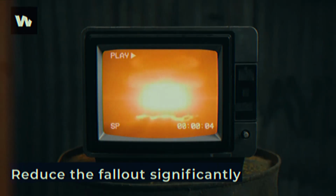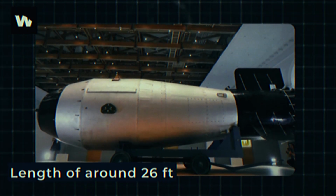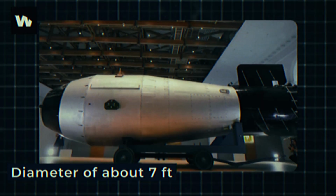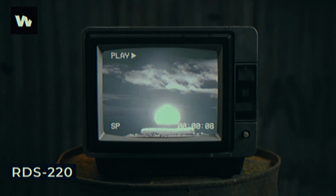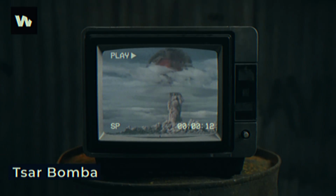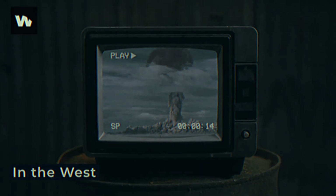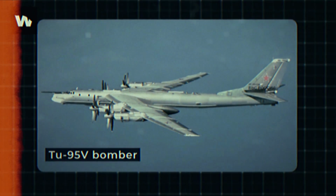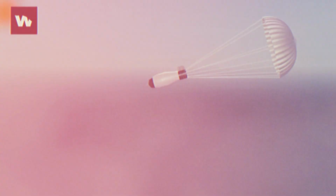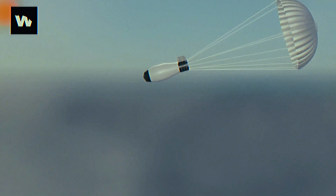The scientists from the Soviet Union also altered the process of fusion to lessen fallout. Most notably, the Tsar Bomba that followed weighed 27 tons, was approximately 26 feet long and around 7 feet in diameter. Despite being officially known as RDS-220, it acquired a number of monikers, with Tsar Bomba as the most well-known in the West. A Tu-95 Tsar Bomba was substituted for the V-Bomber.